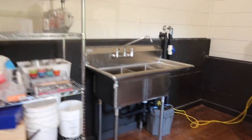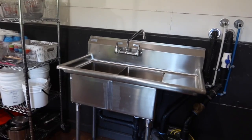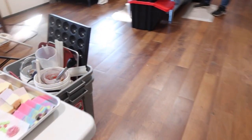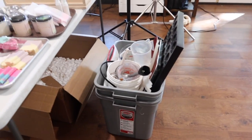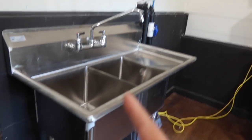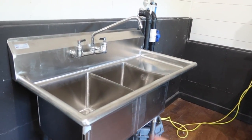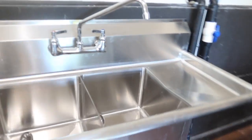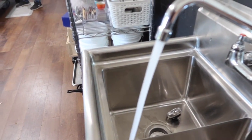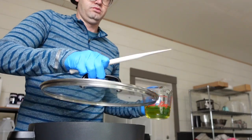Oh my god, look what's over here! A sink! Finally! And look at the buildup of dishes that I was not washing because I knew that this guy was coming in. And it came in yesterday and we were so happy about it. Finally, we get water!